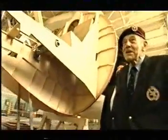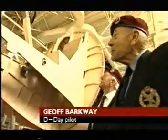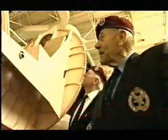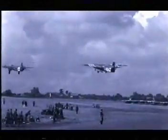First pilots used to sit this side, but for the operation we swapped over because we were turning to the right all the time, and so they put me on the right-hand seat. There were no helicopters in those days, of course, so gliders were the most effective way of dropping small numbers of troops quickly and quietly.